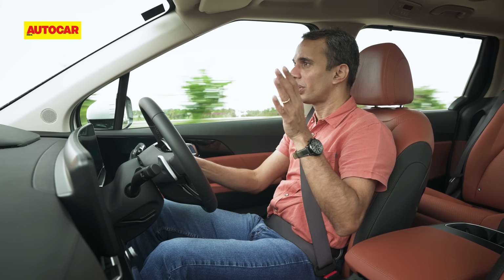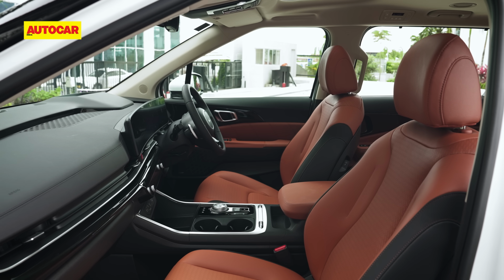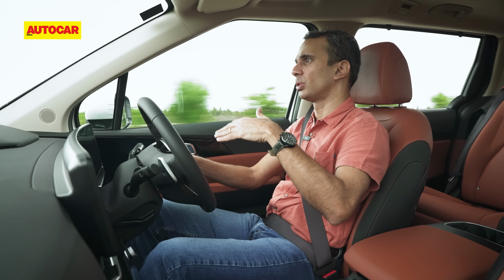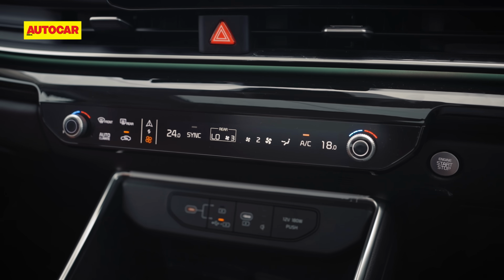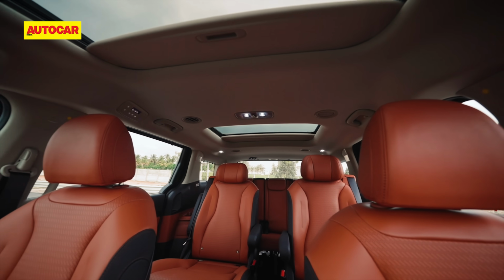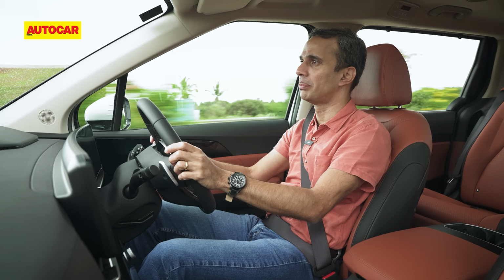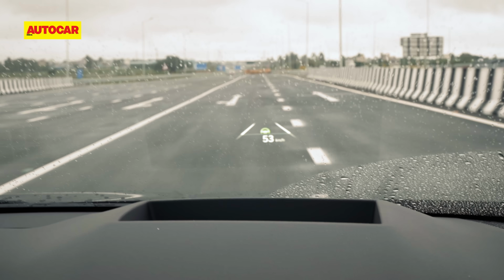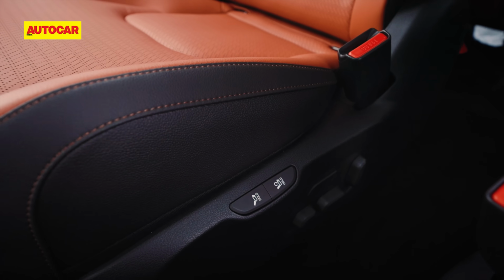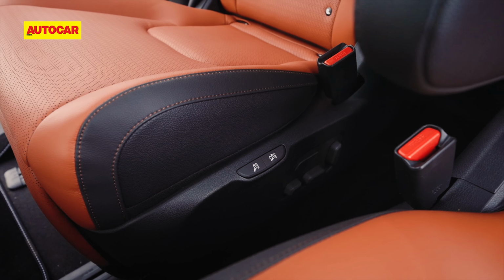The Carnival is also really well equipped. They have increased the price. In fact, it's gone up significantly from the earlier Carnival. So what they've done though is added a whole lot of features. So you've got a 3-zone climate control, you've got not a dual pane, in fact they're just 2 sunroofs, one for the front here and one for the rear. You've got the Bose surround sound system, the HUD of course, and both rows, the front and the second row, have powered seats with heating and ventilation too.